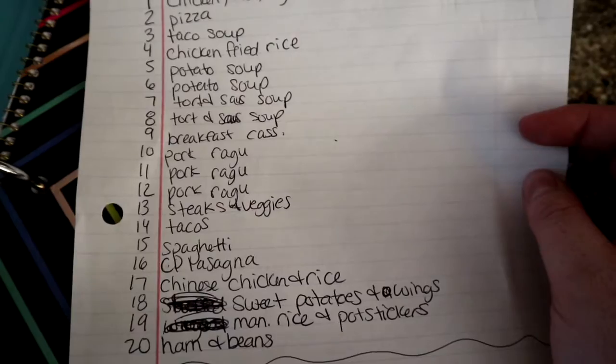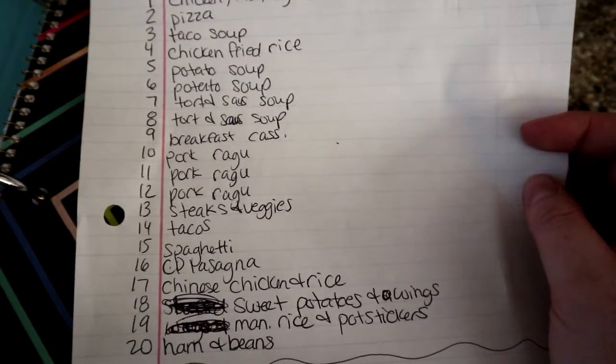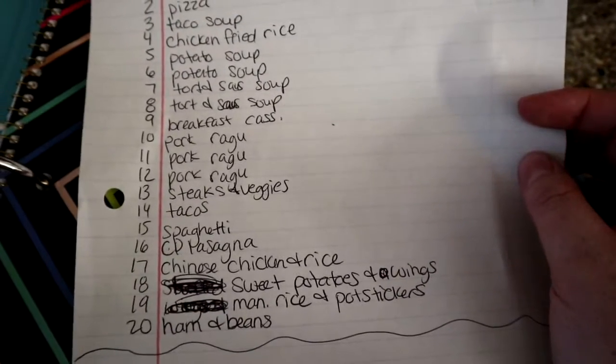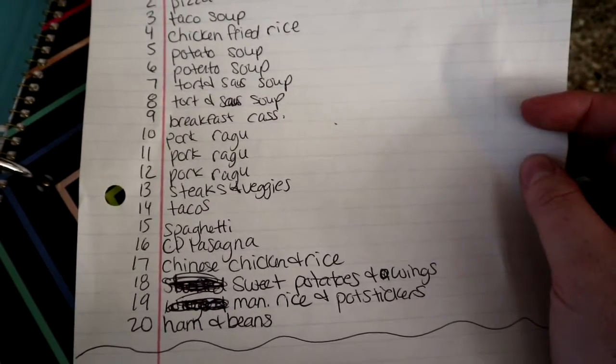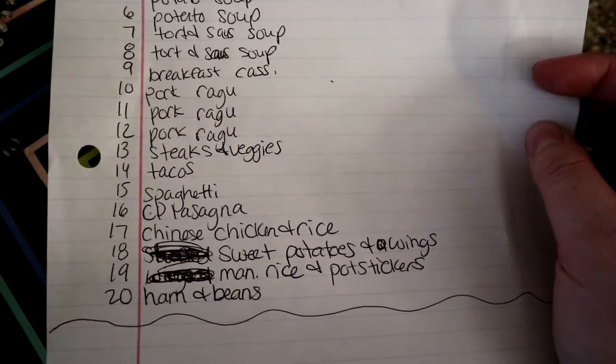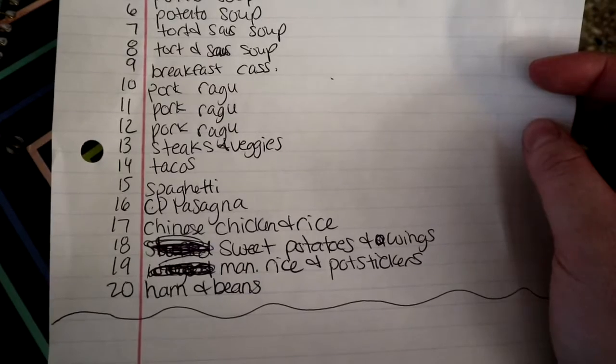I'm not sure if we will actually have that 3 times before I go grocery shopping next, but I can, so we'll just see how we're feeling. We have stuff for steaks, and then I have like asparagus and green beans, just all kinds of veggies we can have. We're going to have tacos, spaghetti, crock pot lasagna.